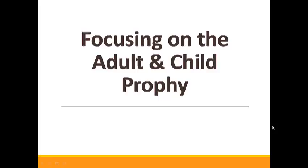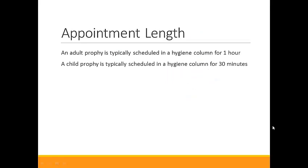This PowerPoint will focus on the adult and child prophy. Appointment length. An adult prophy is typically scheduled in a hygiene column for 1 hour. A child prophy is typically scheduled in a hygiene column for 30 minutes.